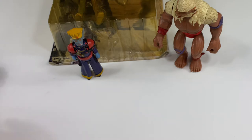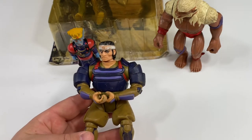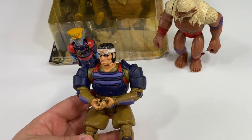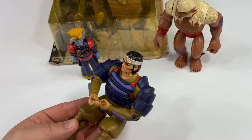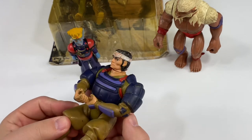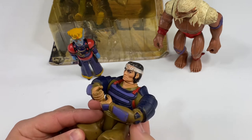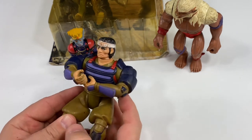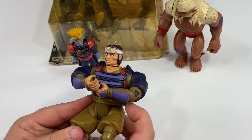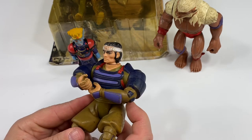And then here's another Thundercats figure. This guy is in really, really bad condition. But I'm going to clean him up. And I think I have some of his weapons, which is cool. He's got an action feature here, which does work. And I paid $5 for him.